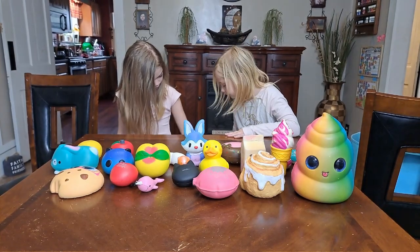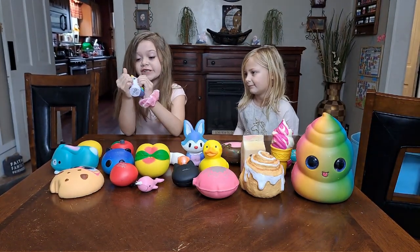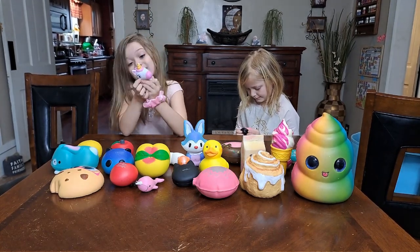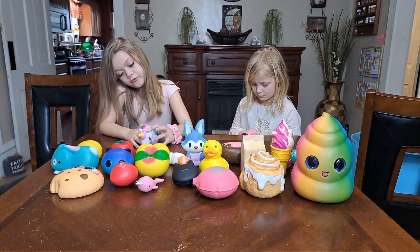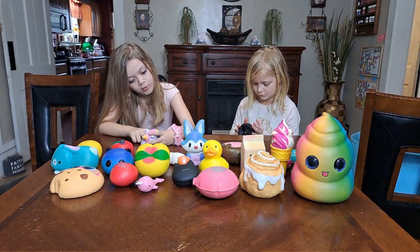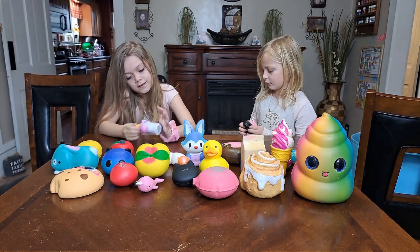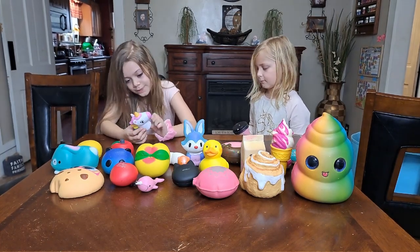So next up we have one that's not so hard. I can still squish it, but it's like a hard unicorn, and I love it. The hair is pink, orange, yellow, blue, and purple, and it has a yellow horn, and is also happy. Here it is.